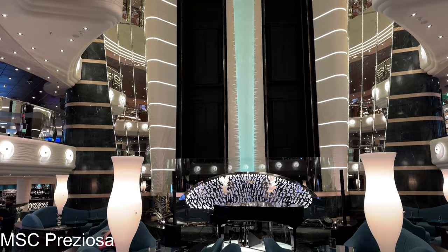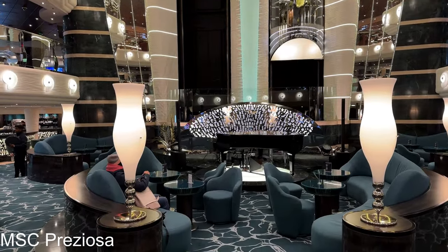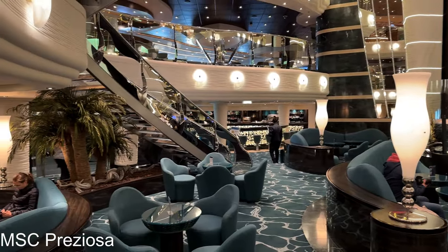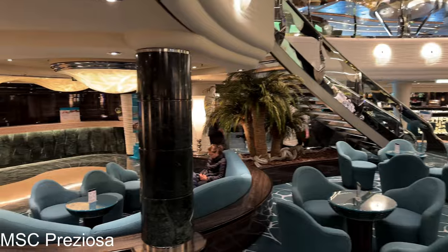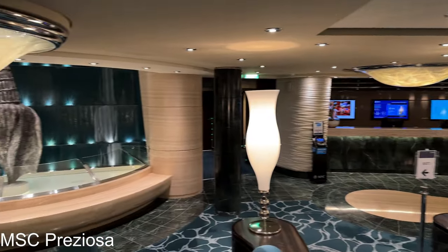Atriums are the centerpieces of all cruise ships. It's there to impress you as you first come in. And this one didn't disappoint. Although it's a few years old and has dated colors, it is immaculate, organized, and still modern.